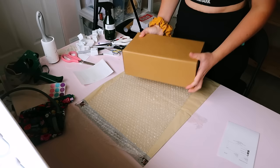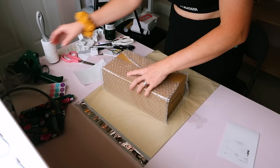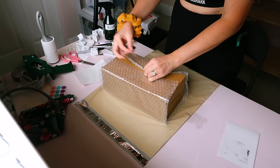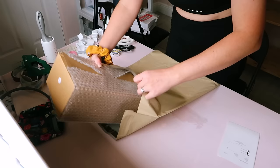I think I'm just gonna wrap it in this extra little bit of bubble wrap just to make sure that it's nice and protected. I'm gonna do this one under. A little tape, and then I'm gonna put it in a bag just because I want to make sure that nothing falls out.